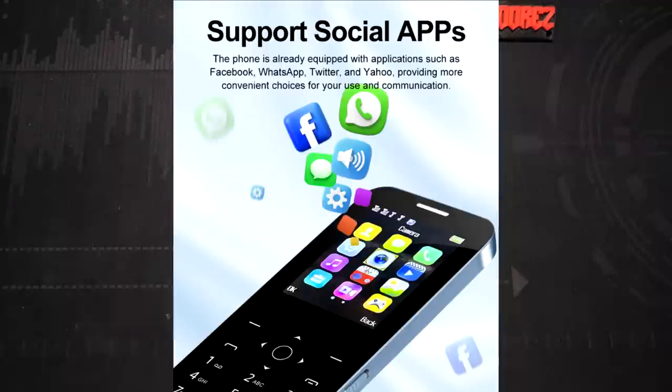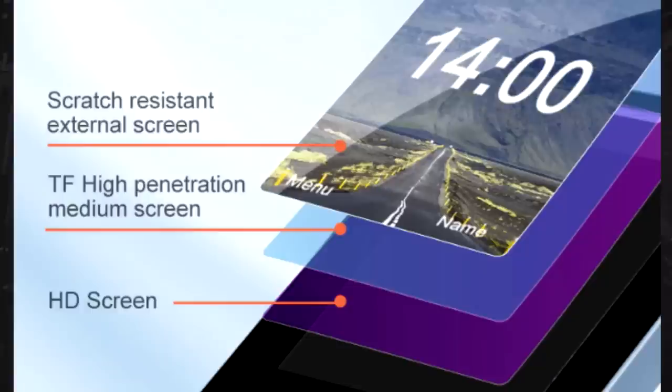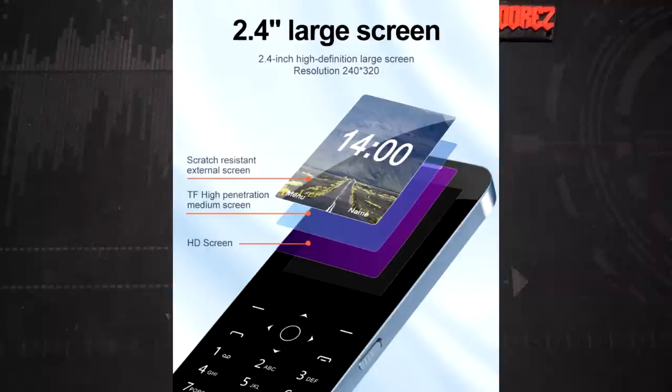Supports social apps. This phone is already equipped with applications such as Facebook, WhatsApp, Twitter, and Yahoo, providing more convenient choices for your use and communication. I'm sure they won't work because this thing's only 2G, but we'll try them. We'll see what happens. 2.4-inch high-definition large screen, resolution 240 by 320. But hang on, you've got the scratch-resistant external screen, TF high-penetration medium screen, and the HD screen. We'll definitely have to test to see if it's scratch-resistant or not.